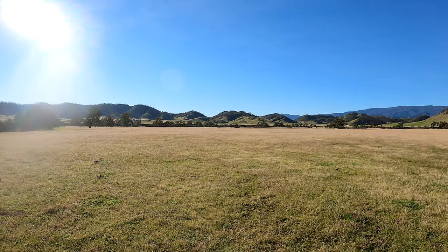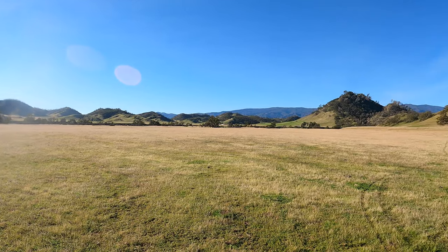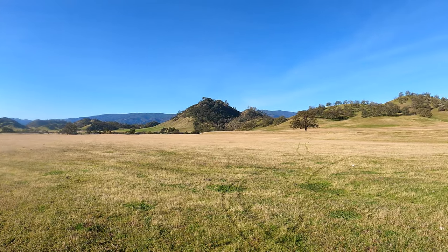Super green out right now. Not a lot of fall colors up where we are because of the live oaks in here, but we'll find some on the way back.